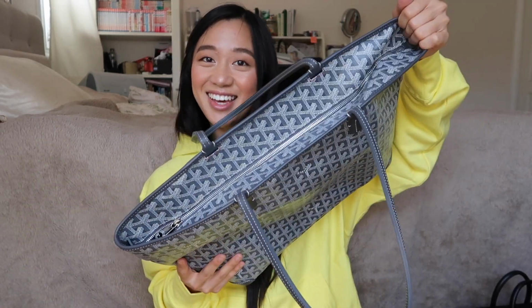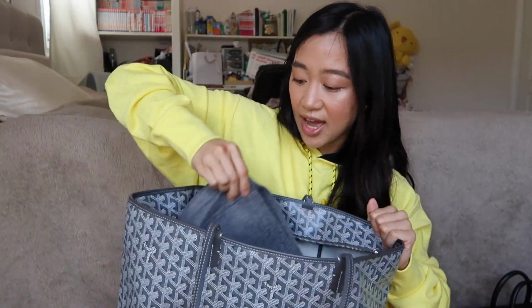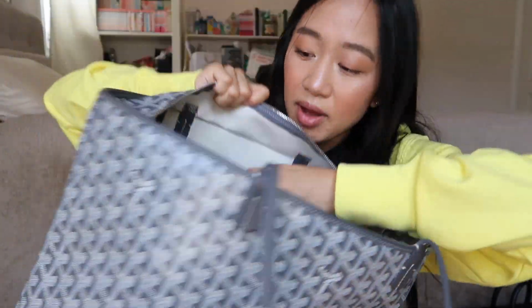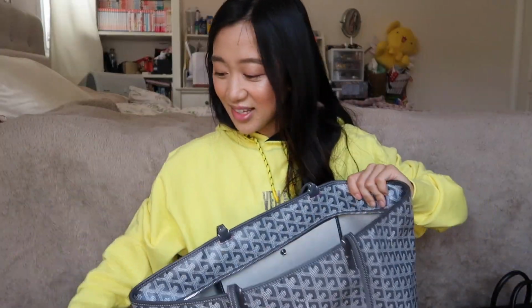See this? I love that it has a zipper, especially because this bag is so big. If it didn't have the zipper, I just feel like you would feel very vulnerable, you know? So I bought a Samorga for it, but if I take the Samorga out, it's literally just a giant thing like this. It does have one little area right here that has a pocket. So yeah, I definitely do want to get more Goyard bags, but in due time, no rush.